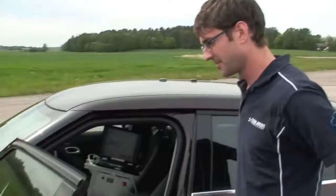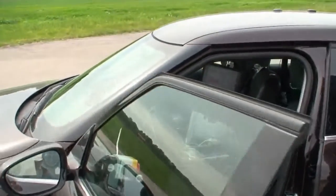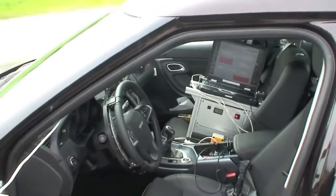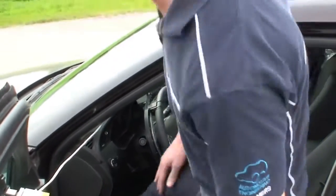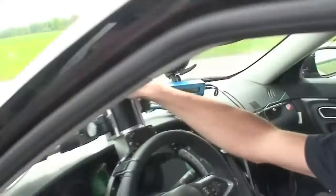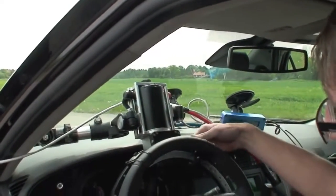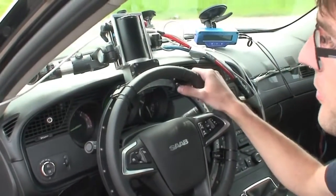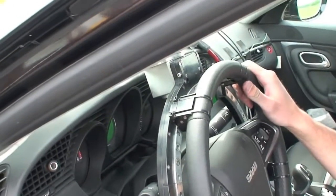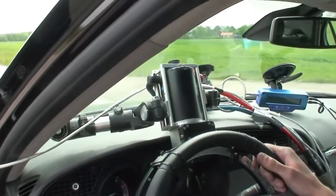And why don't we talk about why we're here, which is this vehicle here. It's a 9.5, but it's fitted with some special gear. Why don't you just take a seat in there and talk us through it? First of all, we have the motor, which controls the steering through a gearing, which is mounted behind the original steering wheel. Right. And this whole system is used for open loop testing of vehicle dynamics.